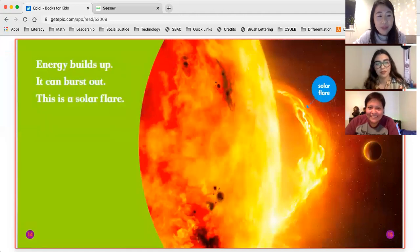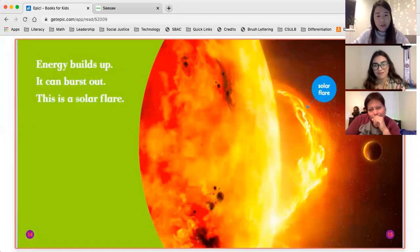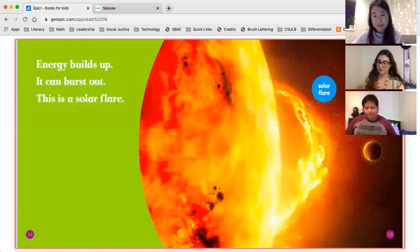Energy builds up. It can burst out. This is a solar flare. So we're going to stop and jot, and I want you to add a sound effect to what you think the sound would be when energy builds up and it's bursting out into a solar flare. So go ahead and take some time to jot in your journal what sound effect you would add if energy builds up in the sun and it bursts out.